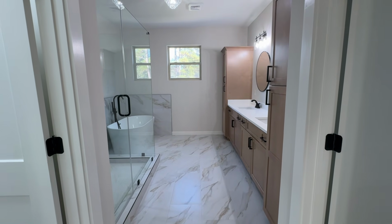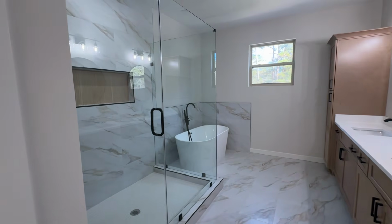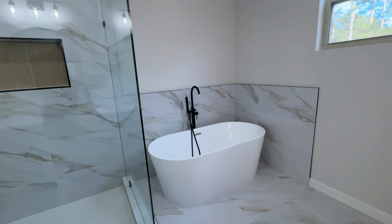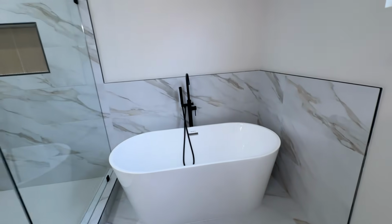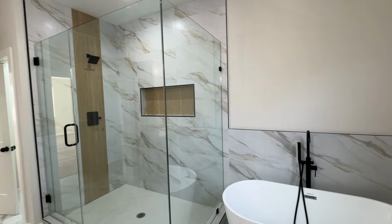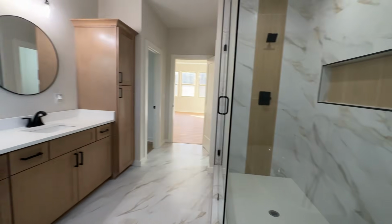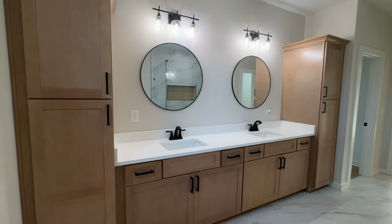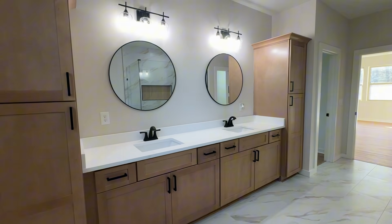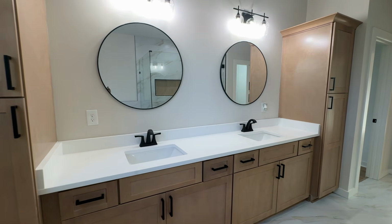So I do like the size of this bathroom, big enough for you to have your standing shower, your tub by itself. Some people love a tub, some people don't really care too much. I'm liking the choice of tiles that they've decided to go with, but even more so, I do like the amount of cabinets that you get. Dual vanity. I love the color of the cabinets. I'm a sucker for that color of wood.